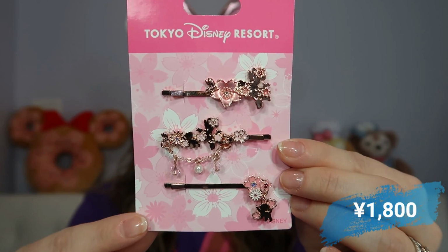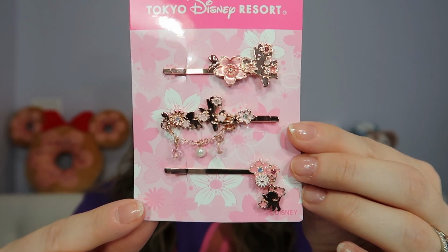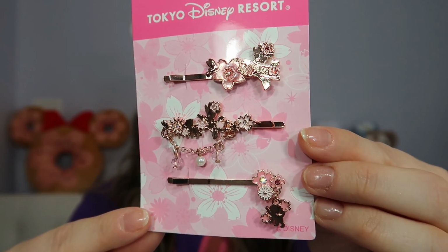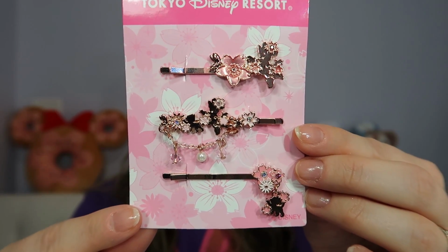Now this was part of the Sakura Sway. So this one will only be out during the Sakura season in the parks. So again, 1,800 yen, about 18 US dollars. The details on these are so cute. I always like wearing 2 barrettes in my hair every day. I'm really happy with that purchase.